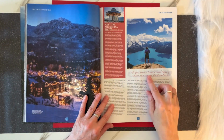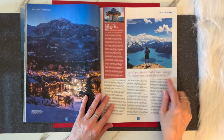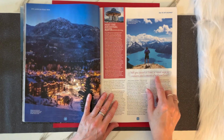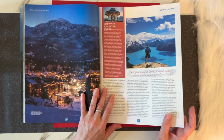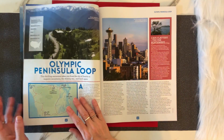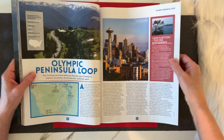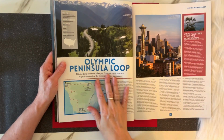It says, all you need is time, a roadmap, a camera, and a sense of adventure. It's funny that it says a roadmap because most people use their phones. But I keep an atlas in my car just in case I'm somewhere without cell service or my phone dies or something like that. Just a backup.